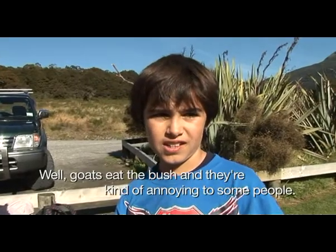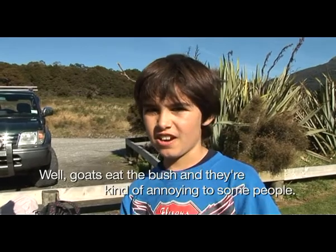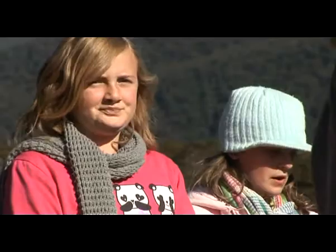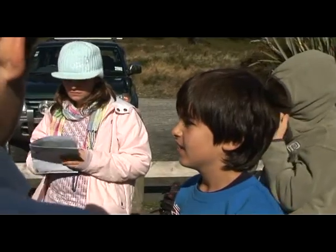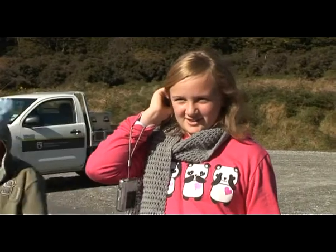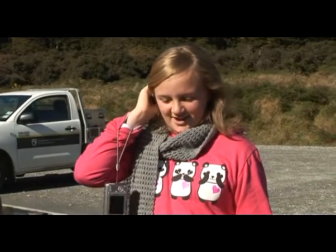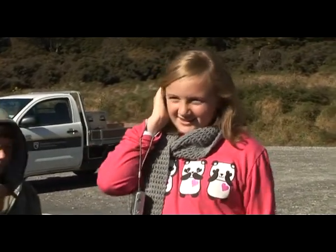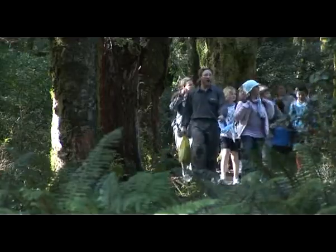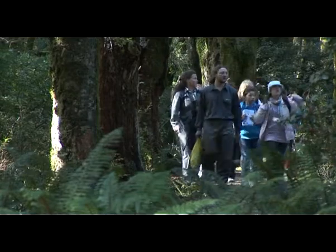Well, goats eat the bush and that's kind of annoying to some people. And what are some of the ways that possums threaten our native birds? They eat the foliage on the trees. Yes. And they eat the eggs. Yes, of the birds. Then it was off into the forest.